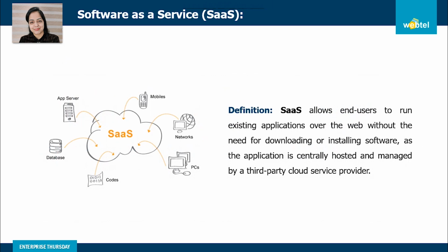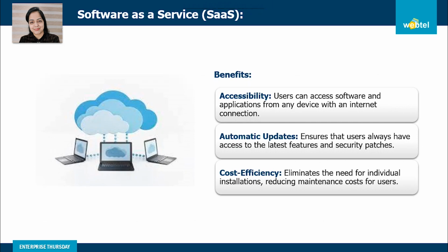Then comes the software as a service, as SaaS allows end users to run existing applications over the web without the need for downloading or installing software, as the application is centrally hosted and managed by a third-party cloud service provider. And these are the benefits of using a SaaS model, as it helps in accessibility, as users can access software and applications from any device with an internet connection.